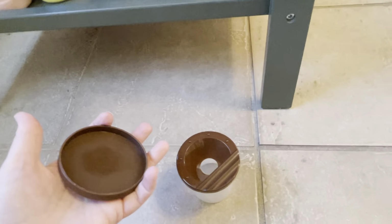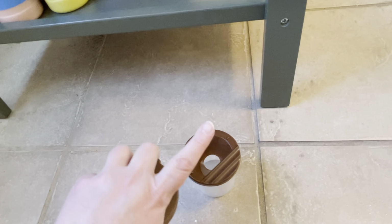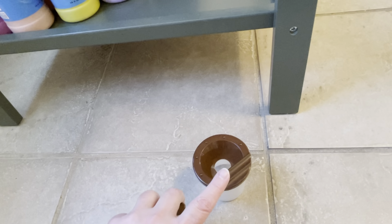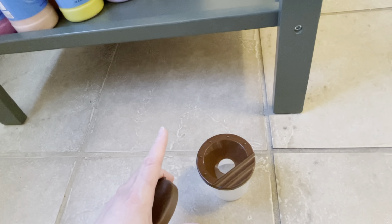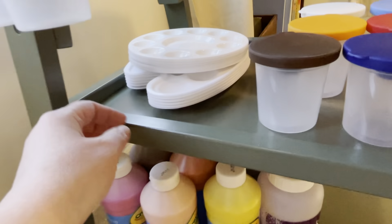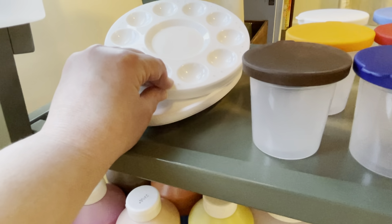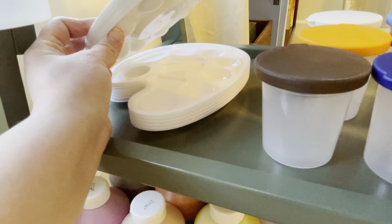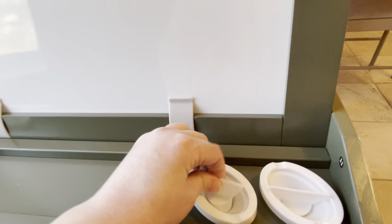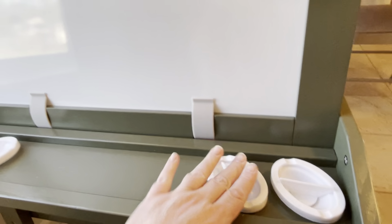I don't think I can open this. Oh, yeah, I can. So it's just a no spill cup. Their brush goes in it. The downside of this is that you kind of need a brush for each color or they wind up all getting to be a big mess. And then we have some round palettes and some oblong palettes as well. These are just the cups that came with the easel. We haven't really used those.